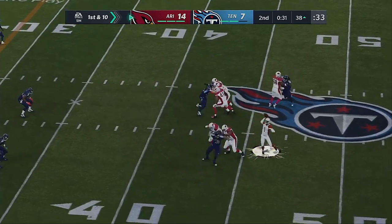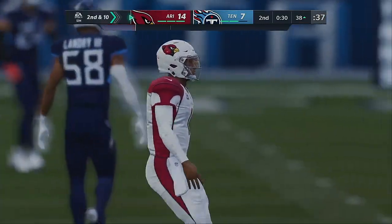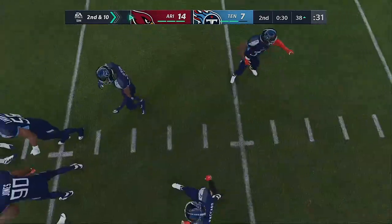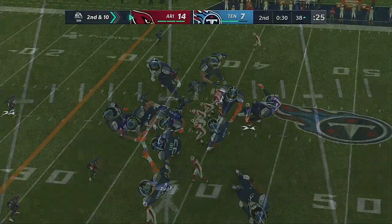After the turnover, here's Murray. Looking left sideline, but it's incomplete. That was nice work there defensively to force incompletion. Now, even though this drive started in plus territory, they're still not in field goal range yet. So they can work towards another couple of stops and not allow that turnover to hurt.